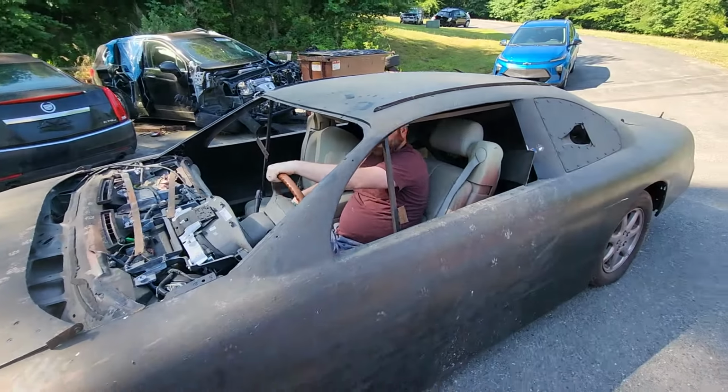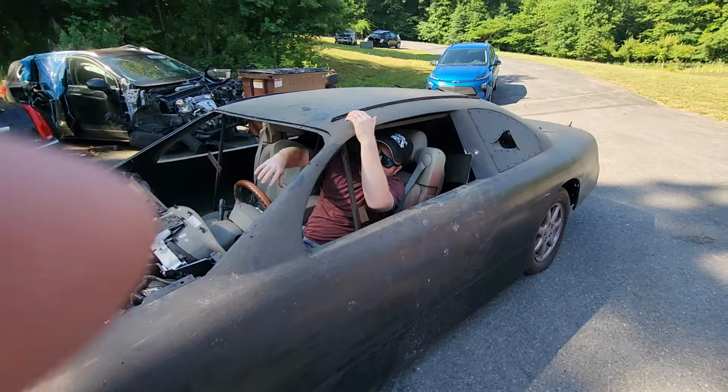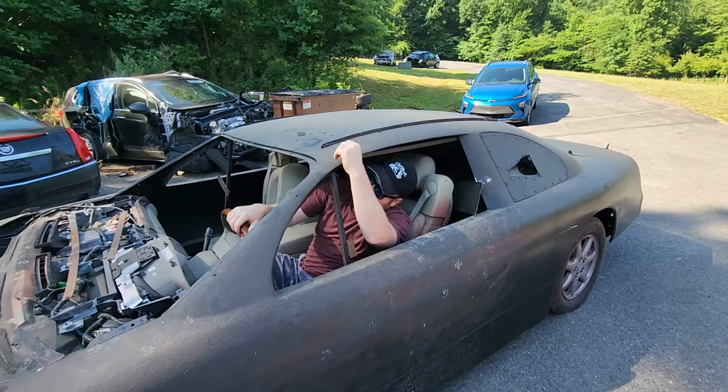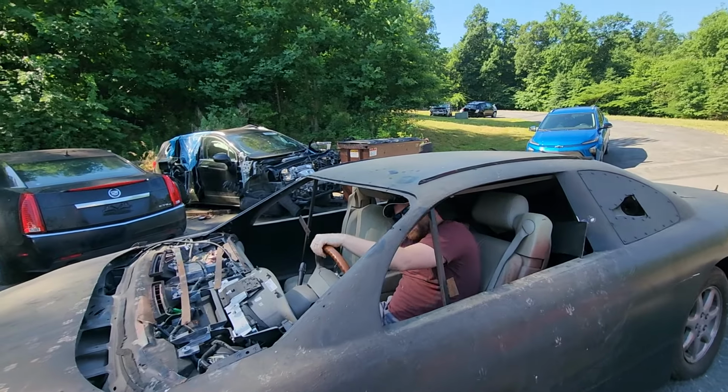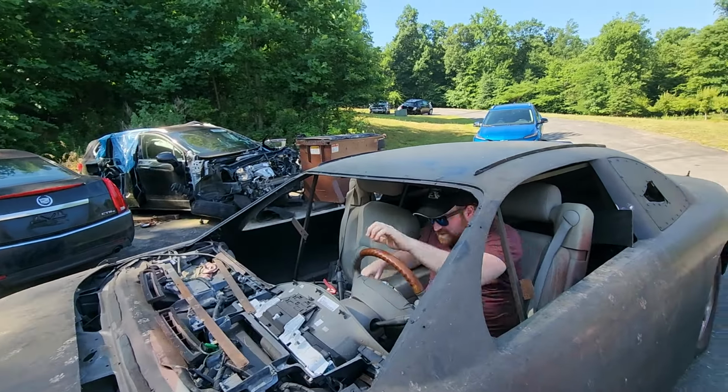In the window? You really cannot do it. Alright, I'll do the window. You gotta tear your shirt. No, you can't do the window. The seat's like too... well, maybe if I put the seat back.